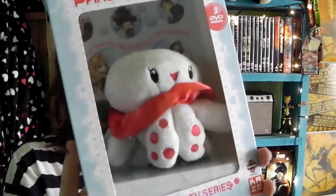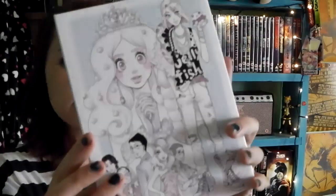Next up is the complete collector's edition of Princess Jellyfish, which came with Clara, the jellyfish. I'll show you the DVD case, I guess. This series was absolutely amazing, by the way. If you ever have the chance to watch it, I highly suggest it. We've got the Yu-Gi-Oh! to go through, guys, but we're on the last shelf here, so maybe I can finish recording this soon. Yeah. So we have volumes 1 to 9 of the original series of Yu-Gi-Oh!